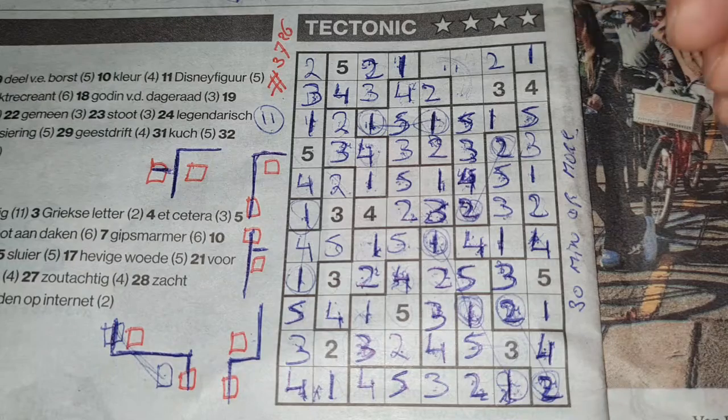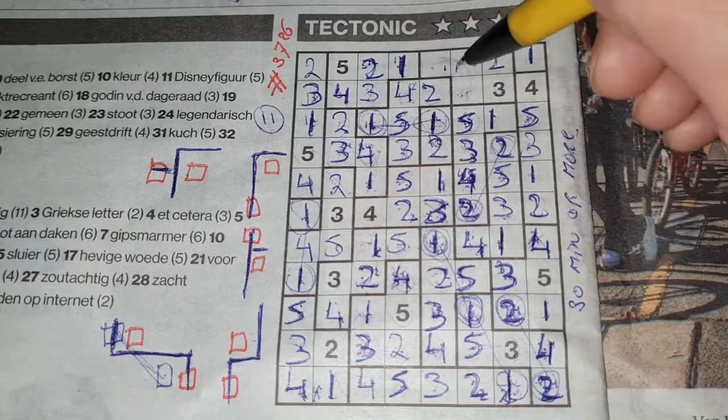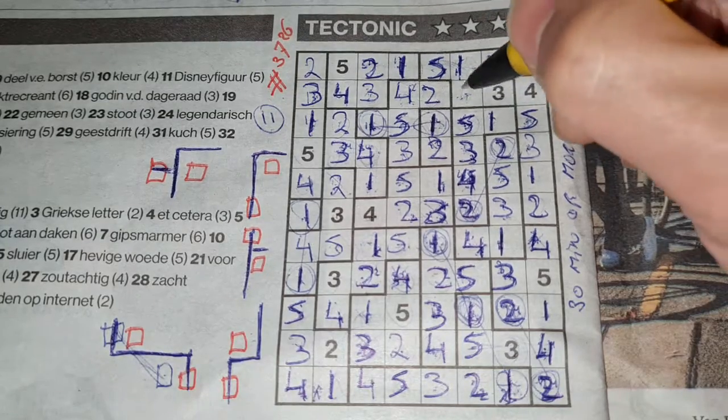Almost finished. This box can be a 5. So the 5 goes together with the 1 as a pair. 1 and a 5. We have 1 there, no 1 there. 1 should be here and the 5 goes there. And the final number of this area for the number 4.